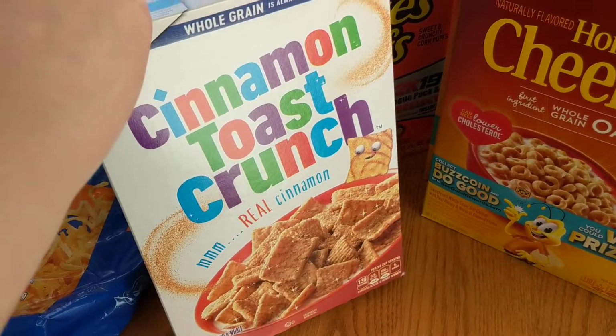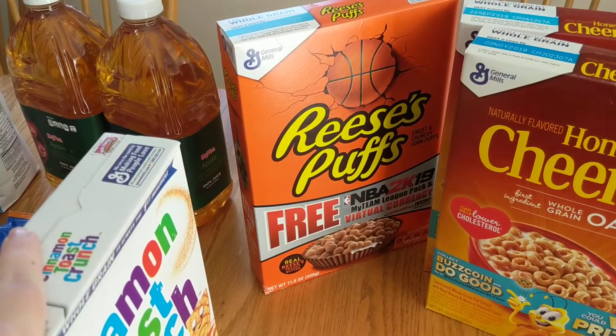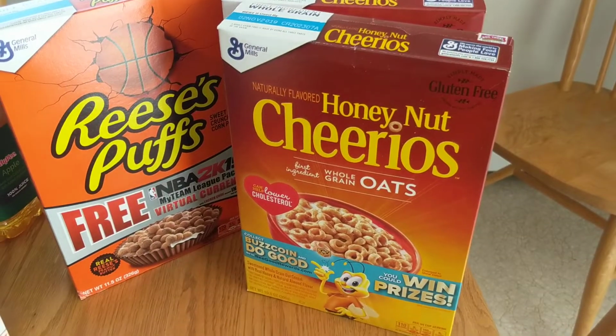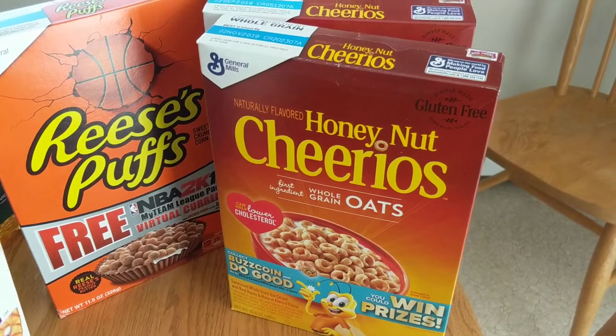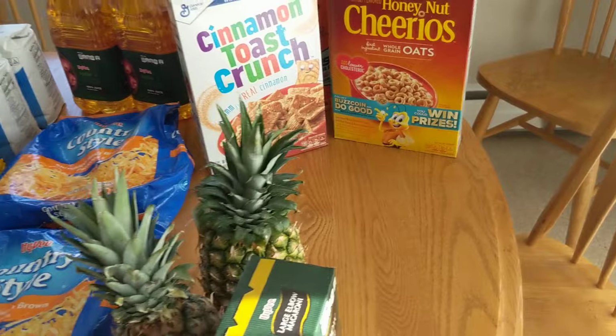So we got Cinnamon Toast Crunch, the Reese's Puffs, again, something I don't necessarily buy all the time, but my kids really love it, and then Honey Nut Cheerios because that is my husband's jam. He loves that stuff. So, that is everything I got.